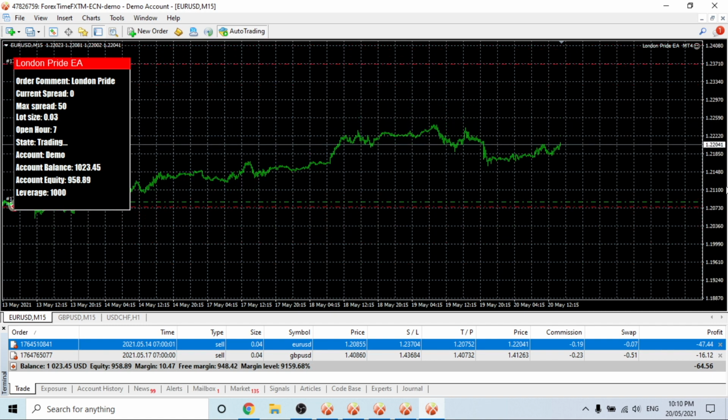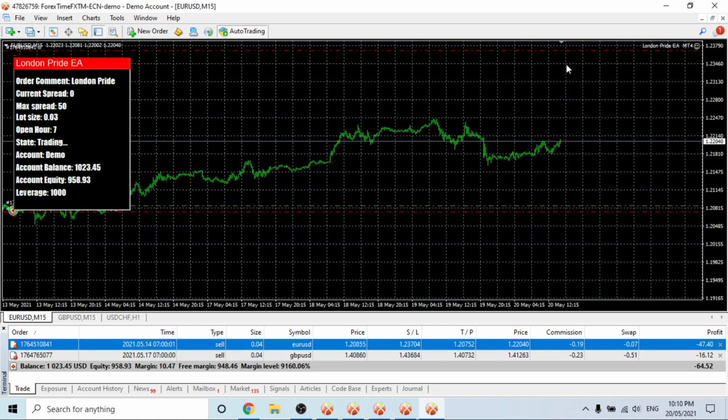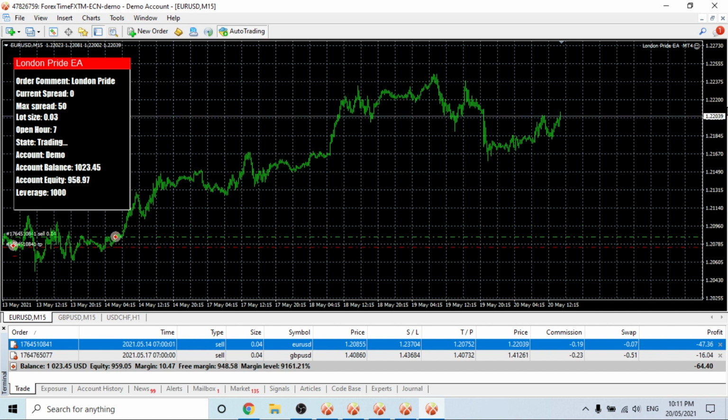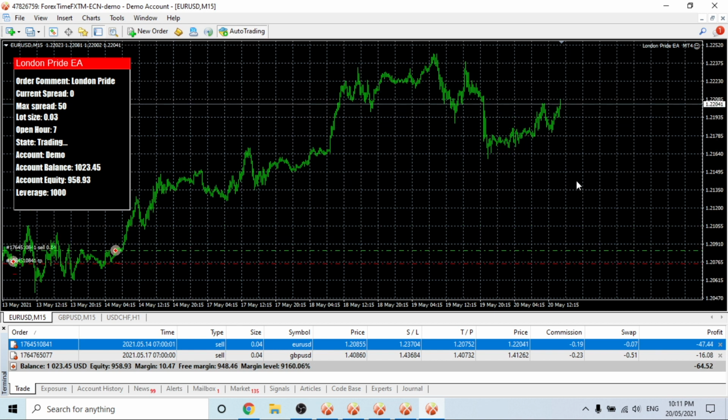So I'm not sure what's going to happen. Oh, there's a stop loss way up there. Okay. What's this set at? Right, $113. Okay. So let's just see what happens with London Pride. It might hit the stop loss, it might not. It might come all the way back down here, which I probably doubt. Maybe. But so far it's made $23. And that's about it with London Pride.